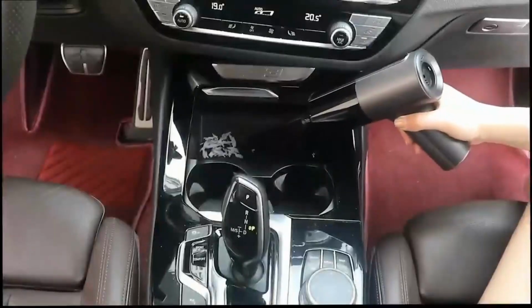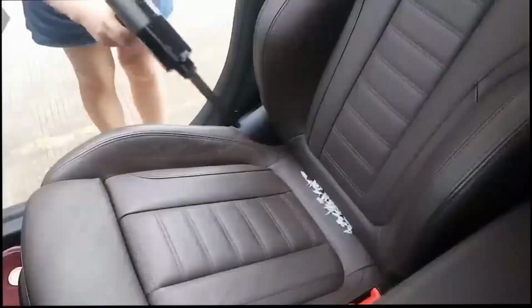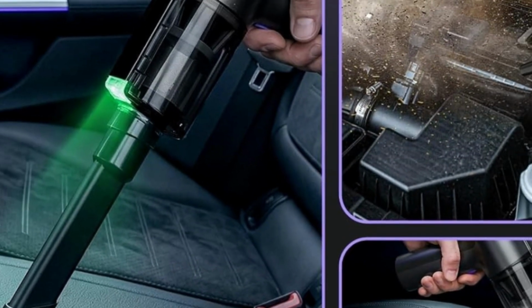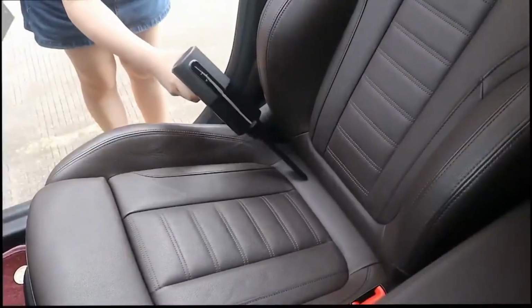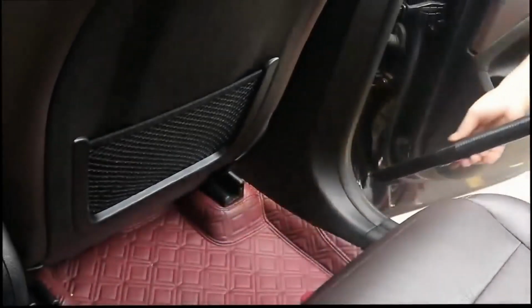A dual HEPA filtration system helps capture fine dust, while the integrated LED light makes hidden dirt easier to spot. Weighing only 0.9 pounds, this cordless vacuum is easy to handle and store in a glove box or center console. Overall, it's a versatile and portable option for detailed cleaning and everyday use.